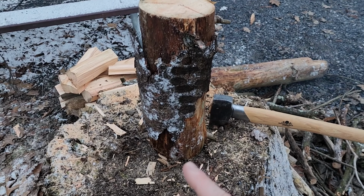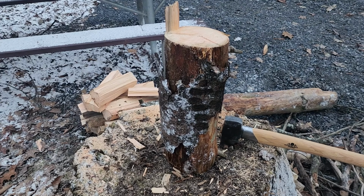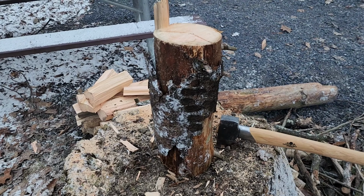All right, I got a knot down here and a knot up here. Let's see how this guy's going to do. This is a full-size piece, so let's see how it goes.